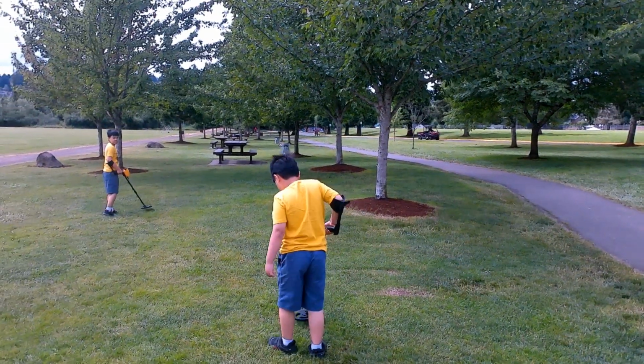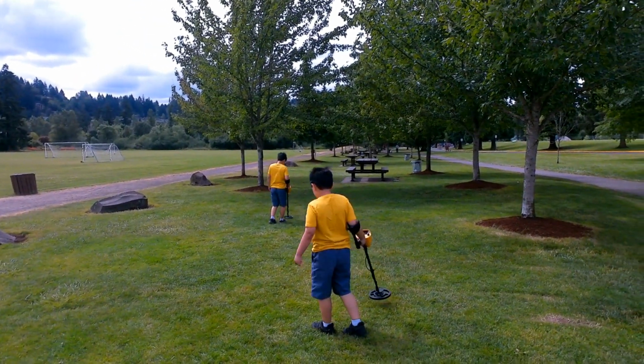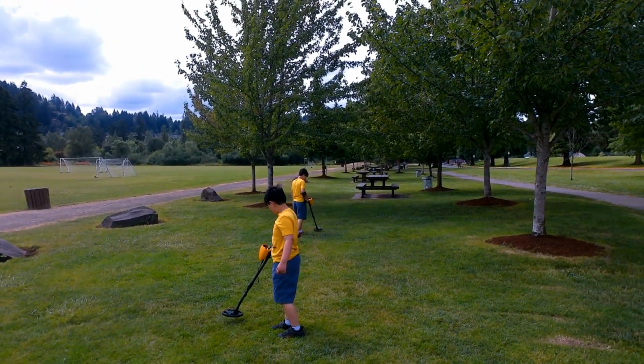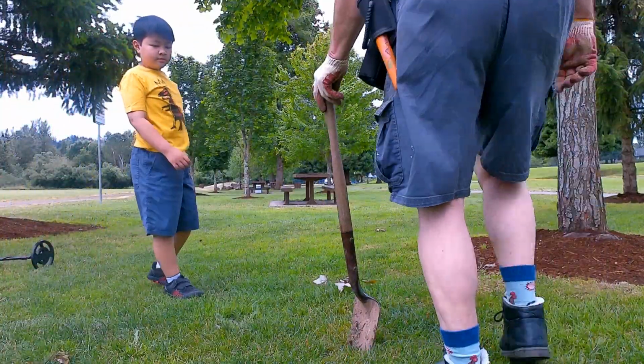Today we're going to go metal detecting. So that's pretty exciting. We're going to find treasure, hopefully. Well, it's metal detecting day here in Happy Valley Park. The lads are just taking the time. We did good yesterday, we didn't record anything, but we found a ring and some coins. We've got a hit there, so we'll give that a try.